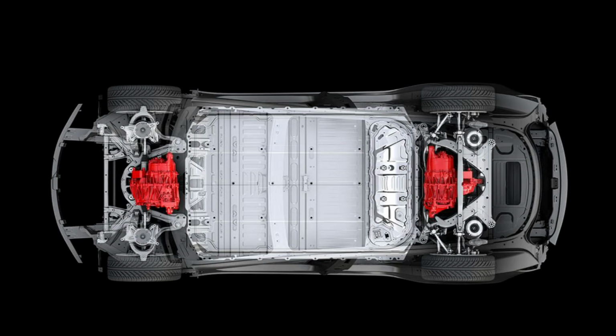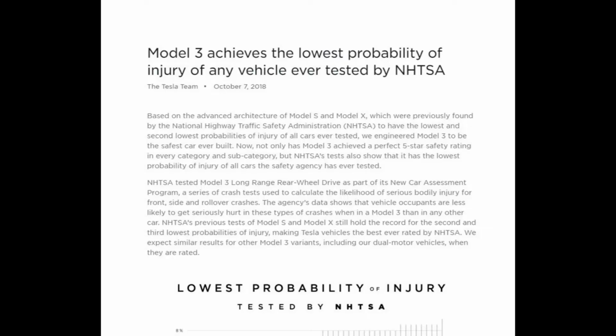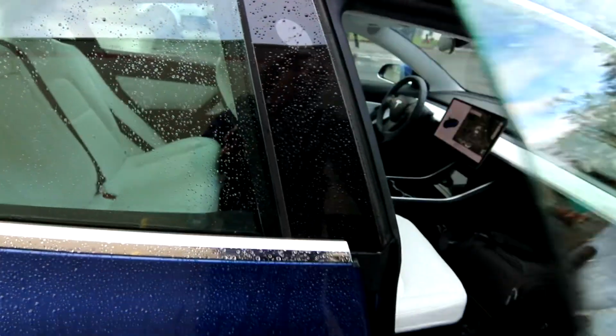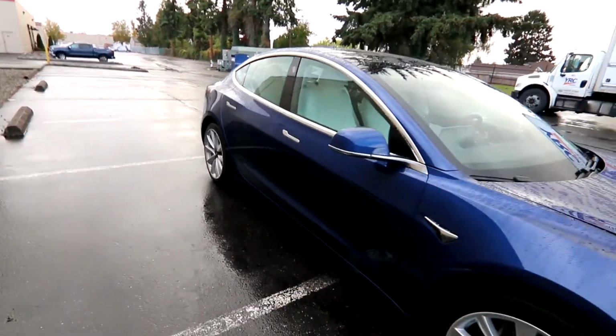In fact, the Model 3 has one of the lowest probabilities of injury in an accident. It's the safest vehicle pretty much by every metric ever tested by the NHTSA. Tesla even has a special page on their website dedicated to the amazing safety ratings of the Tesla Model 3. That's one reason why I decided to buy one.